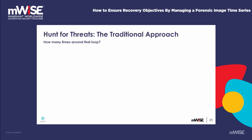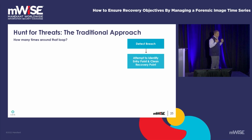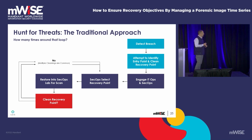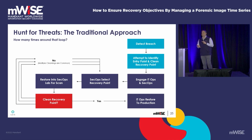Let's talk a little bit about threat hunting. We're going to pivot a little bit here. The first is the process of threat hunting in and of itself, right? There's a breach that's detected. I have to identify what the entry point was and that last clean recovery point. I'm going to engage 2 teams to do that. Security is going to tell IT what to recover and where. IT is going to go and do that. They're going to restore that environment to a SecOps lab or a clean room to be scanned.